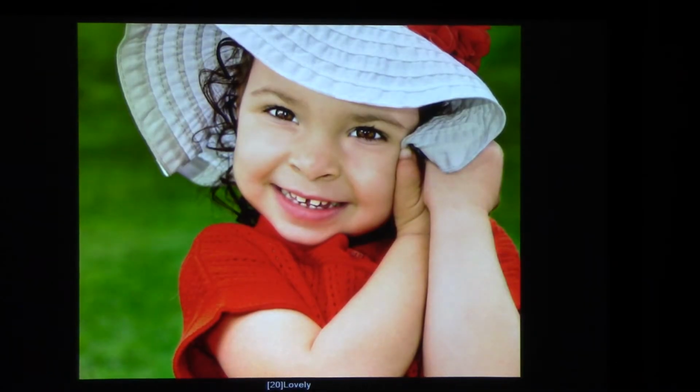Fabulous pose, colors pop, background's muted, great composition, touch soft once again on her face, eyes are engaging, it's a beautiful shot.